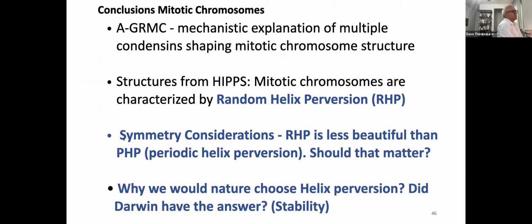The question that is completely perplexing to me is, from symmetry considerations, the structure that Nancy Kleckner proposed, a regular helix, is beautiful compared to this random helix perversion. Should nature care about this? And why would nature, in fact, choose a helix perversion as a structure for mitotic chromosomes rather than something regular, as for example Kleckner and Mirny suggested? And the answer is really not clear.